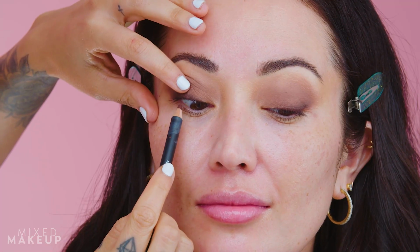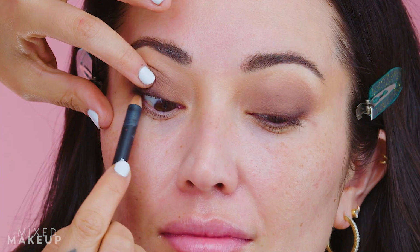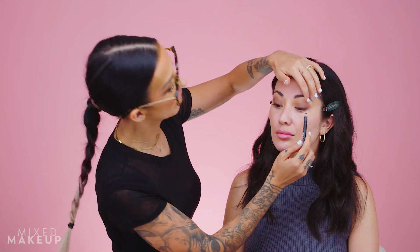I'm gonna tightline, so I'm gonna have you open but look down towards your lap. I'm just gonna gently lift her eyelid a little bit and get in there and work this pencil into her top lash line even more. This is important for a smoky eye because if you look straight ahead, you can still see that skin tone underneath your lashes, and on this side you can't. So it's ultimately gonna make your lashes look denser, darker. It's gonna add to that smoky effect. This is really a crucial part of the smoky eye. If you skip this, it just doesn't look finished.